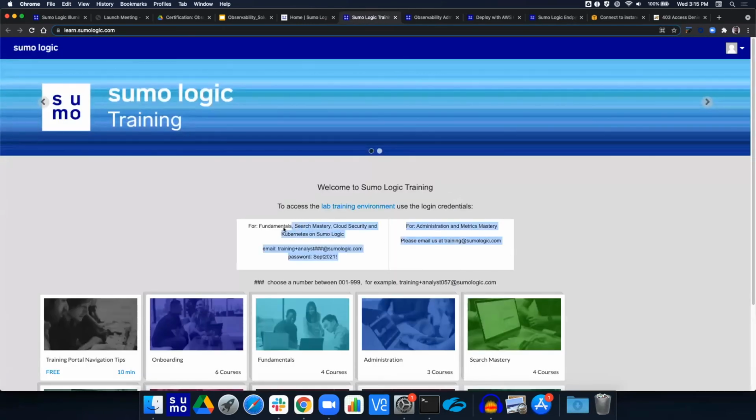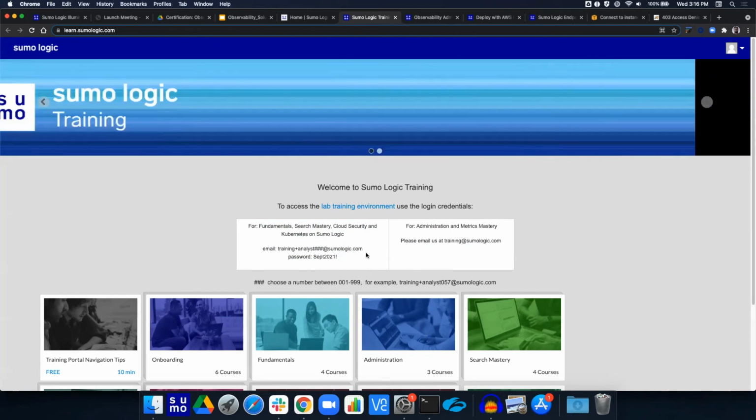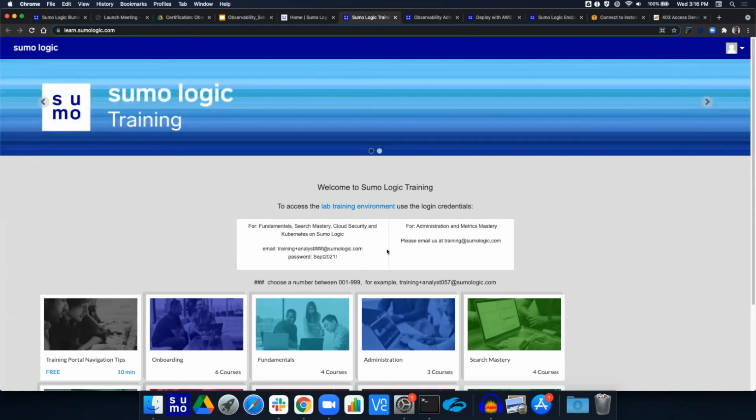And here I should point out is where we keep the credentials. So when we use those training plus analyst, training plus admin accounts, this is where you can go to check the latest credentials. You can email us as well at training@sumologic.com, but this is easier for both of us. So feel free to email us, of course.